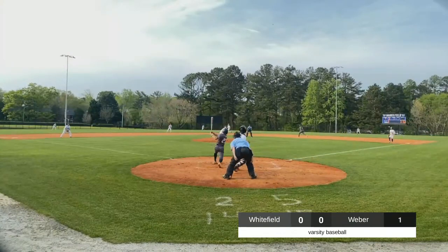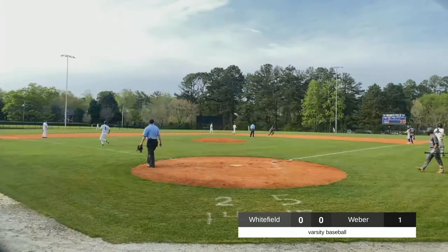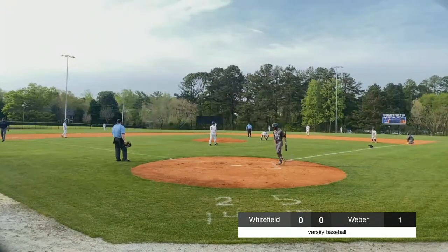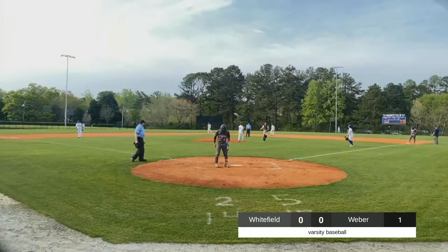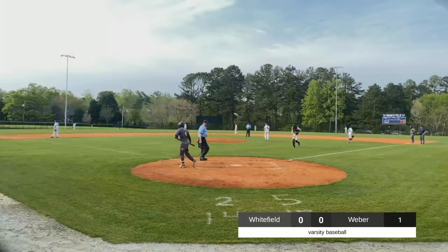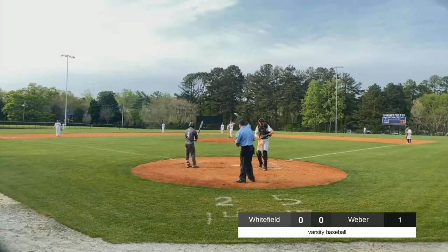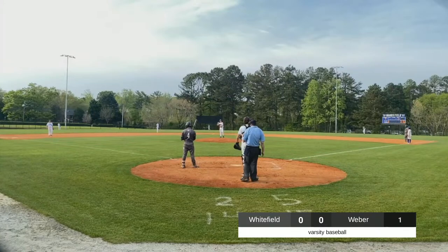He's on the move. That one popped up into right field, deep. Right fielder catches, and a throw comes over, but not in time. So one down, and Callaway has to scramble all the way back to first. Jacob Arispe, a senior second baseman, his first time up to bat.